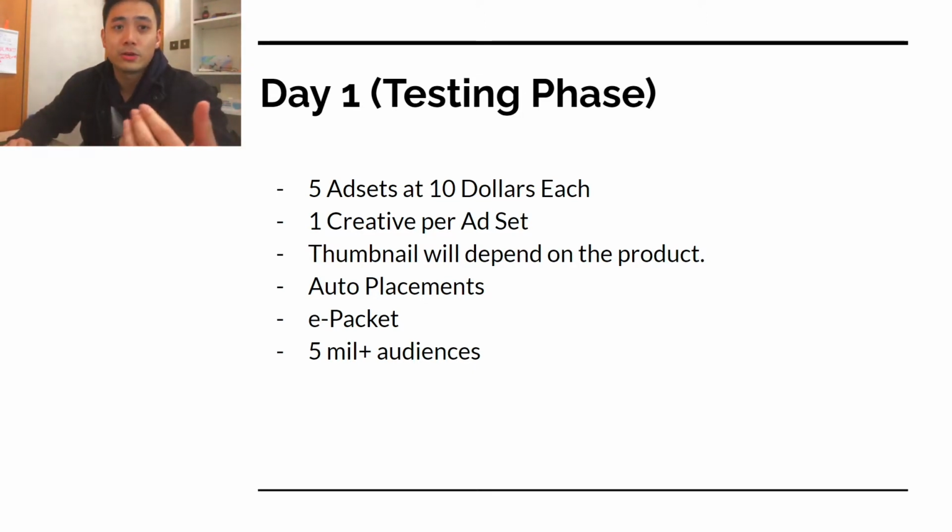So thirdly, when you're implementing a thumbnail, that will highly depend on your marketing angle, how you want your product to appear to people. Do you want them to see the product first, or do you want an introduction to it? Usually the thumbnail runs better for me, but depending on your product, you guys want to test that, all right? So yeah, I do automatic placements, I do e-packet countries, and I do 5 million plus audiences.